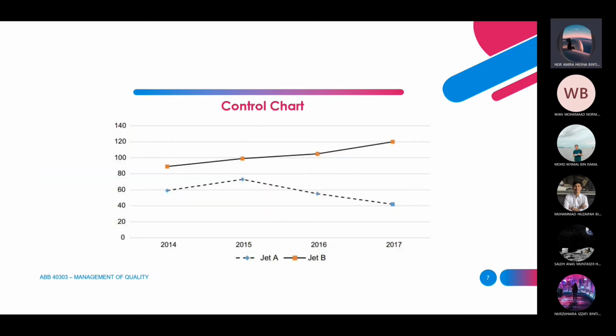The control chart is a graph used to study how a process changes over time. Data are plotted in time order. A control chart always has a central line for the average, an upper line for the upper control limit, and a lower line for the lower control limit. These lines are determined from historical data.